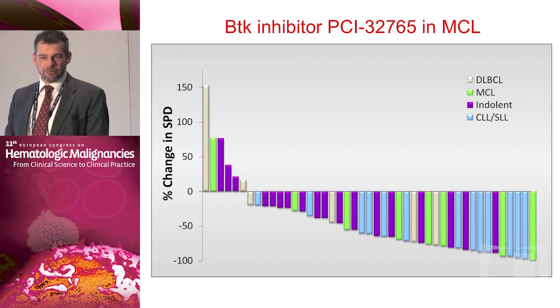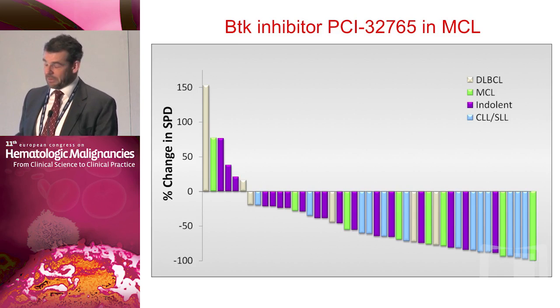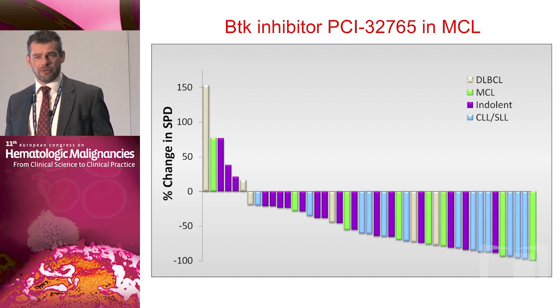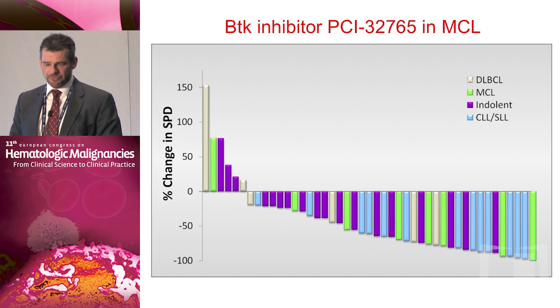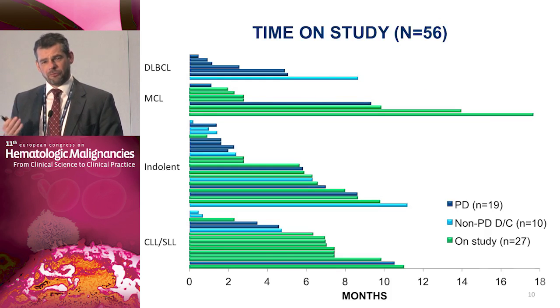So this was a surprise. So this is given to patients with refractory B-cell malignancies, lymphoma and CLL. And as you can see on this waterfall plot, some really quite impressive responses to a very heavily pre-treated group of patients. And you can pick out the mantle cell patients in green and the CLL patients in blue who do particularly well. And these responses were very durable.